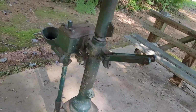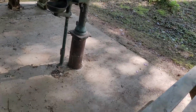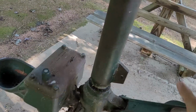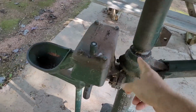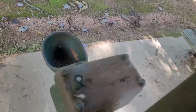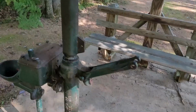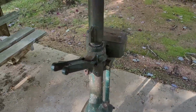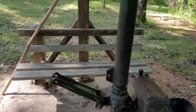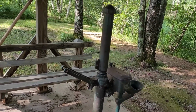All right, this well pump is broken. It looks completely intact except for a handle, which, what the handle would do would be bring this part up and down. And I can't just lift it with one hand. It really hardly looks used. I was able to lift it up with two hands, but it takes about 75 pounds of lift force.